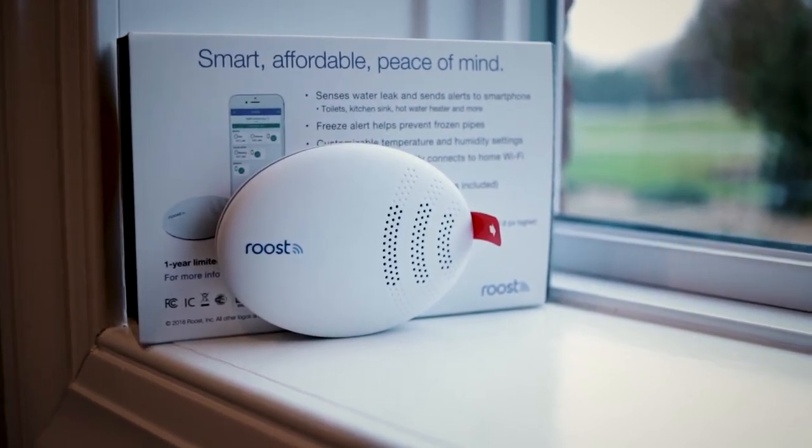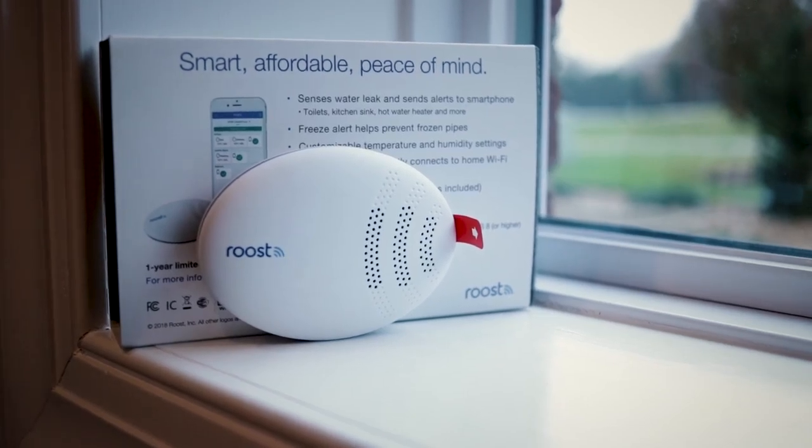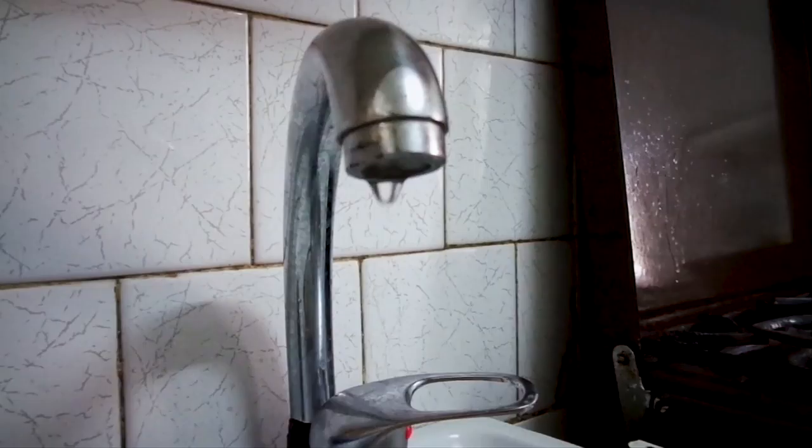They've partnered with Roost Mobile, who has this neat little smart water leak and freeze detector. This is a water sensor and a temperature and humidity sensor. You can place this little device in areas prone to water losses in your home, so under the kitchen sink, around the toilet. You get this free of charge.